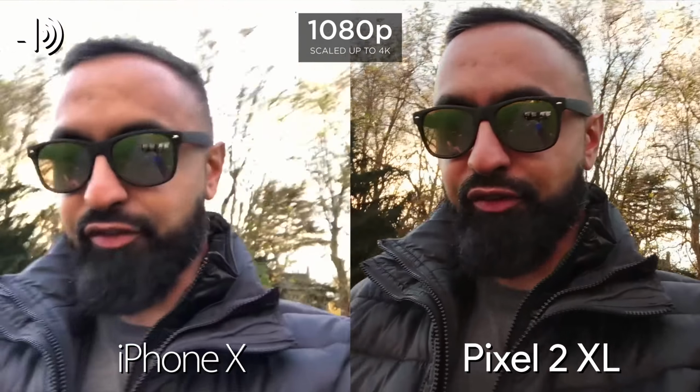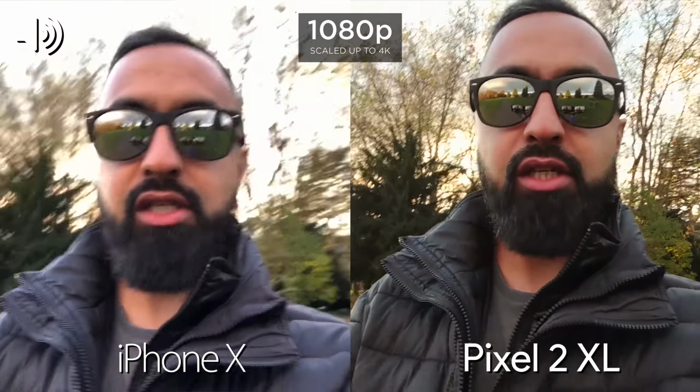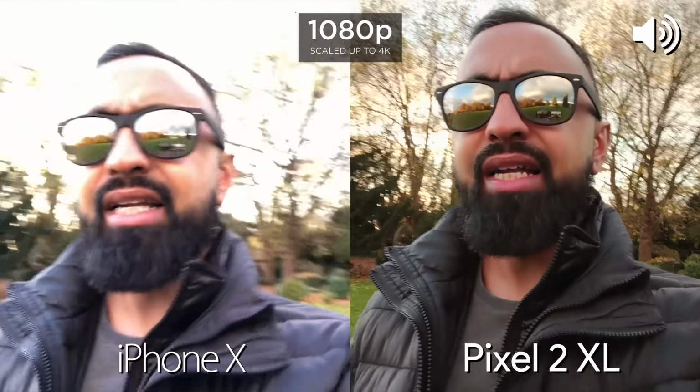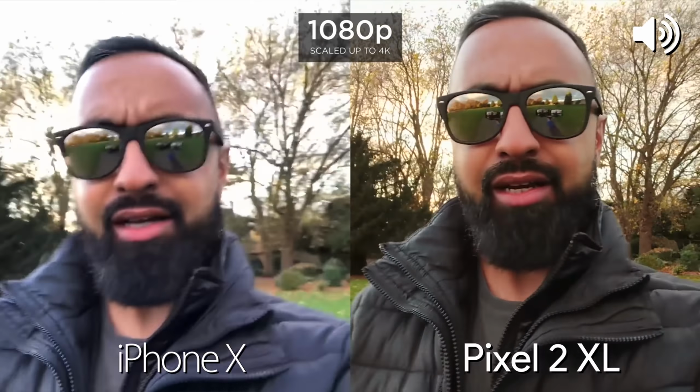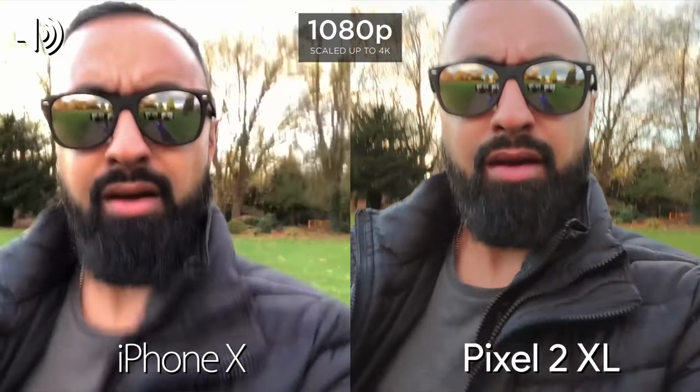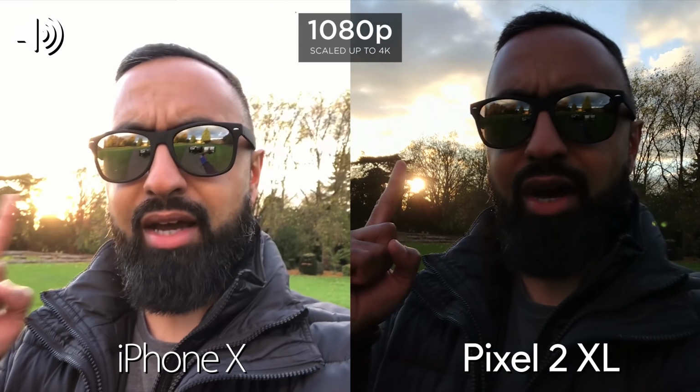Anyway, so we're currently using the front facing cameras on both devices. We're just going to be taking a bit of a walk right now to see what stabilization is like, and let's change that into a run. Got the sun right there. Let me know what you think of the dynamic range. Extreme, do a full 360 as well.